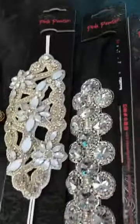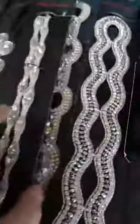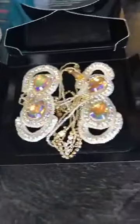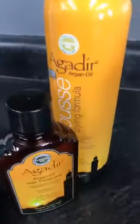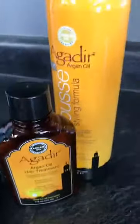So of course, this one doesn't really need much explanation. This is Pink Pewter. They are like the queens of holiday bling, wedding bling, so we have some of that all set to use. We've got Agadir argan oil products here too. This is hair treatment, and we also have a mousse, and then a hairspray and a thermal protector.